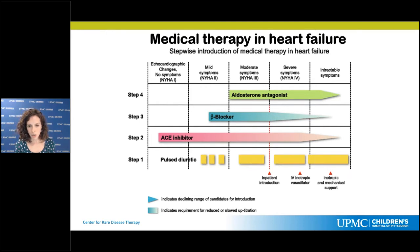Often we have patients who have symptoms despite this medication regimen, and that's when we consider whether or not more advanced options may be necessary. Sometimes patients need to be admitted for a tune-up or adjustment of their medications to help relieve the symptoms that they're having from congestive heart failure. And sometimes they may need to be admitted for a more prolonged period of time for use of a continuous inotropic drip, or even consideration of advanced therapies like a ventricular assist device pump or heart transplant consideration.